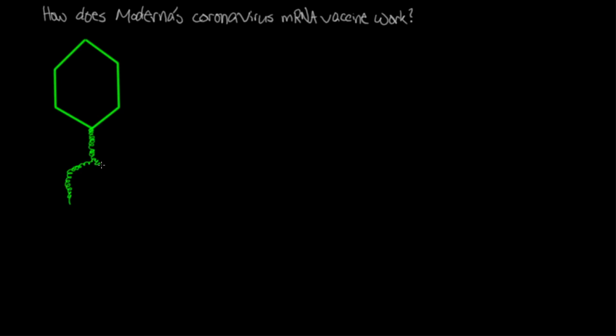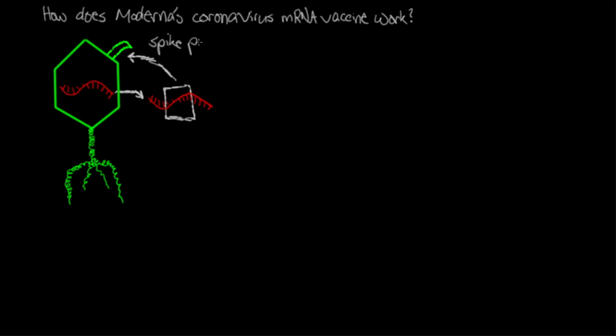The novel coronavirus has a single-stranded genome that includes instructions for making more virus. Moderna isolated a small portion of RNA that codes for one of the proteins on the surface of the virus. This is the spike protein. This RNA gets packaged into a vaccine.